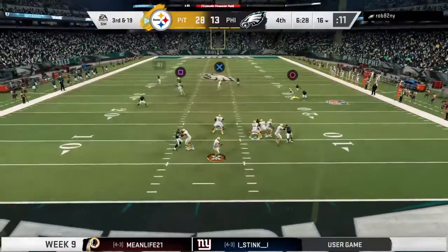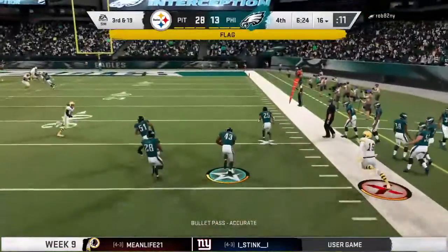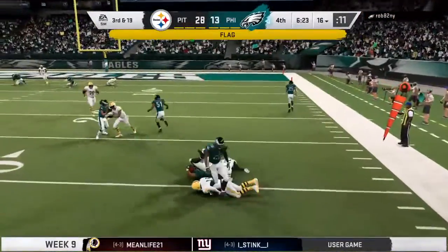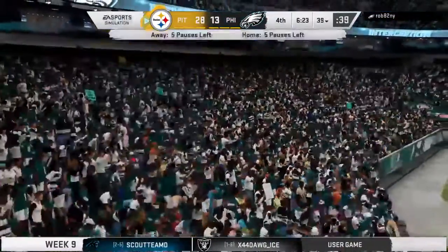Throwing on 3rd and long. Daniels. And intercepted. Maybe the turning point they need. Picked off at the 40. And he'll bring this one back to the 29.